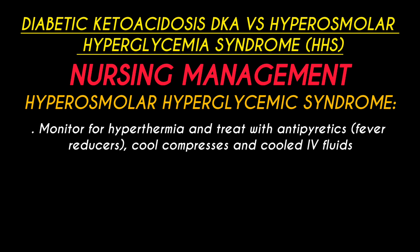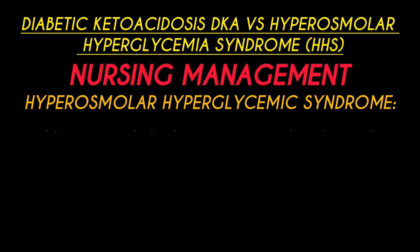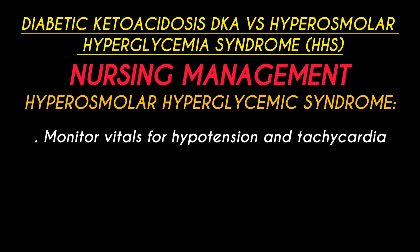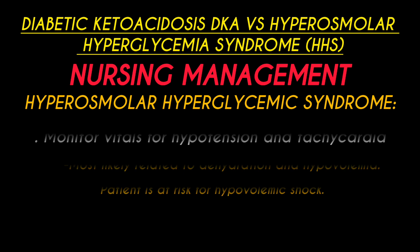cool compresses and cooled IV fluids. Thermoregulation is impaired as urine production decreases, sweating decreases and electrolytes become imbalanced. Monitor vitals for hypotension and tachycardia, most likely related to dehydration and hypovolemia. Patient is at risk for hypovolemic shock.